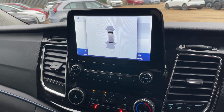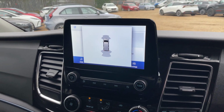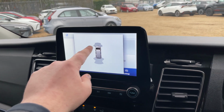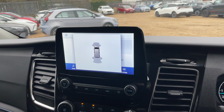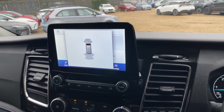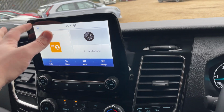Okay, I was also going to show you how when you put the vehicle into reverse, handbrake applied, I know, stop beeping, we have the front and rear parking sensors pop up on that screen there. So it's a little proximity sensor at the front and at the rear, so you know exactly how far or near you are to the object you are reversing or going forward into. So that's a little bit there about the screen.